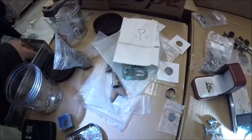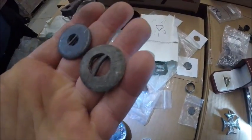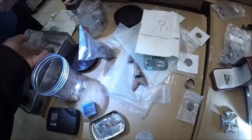Oh, you know what these are? These are these weights. I'm grabbing these out of here. Yeah, those are weights to hold a skirt down back in the old days. Those are pretty cool. They're hem weights, I believe they call them.